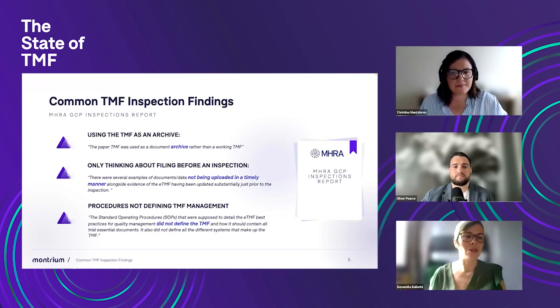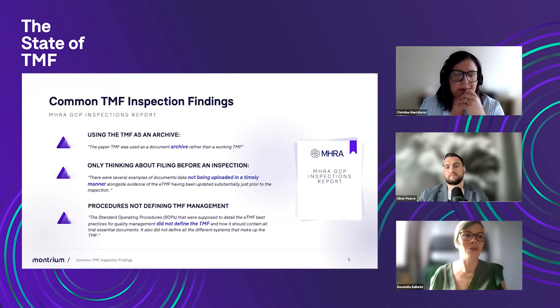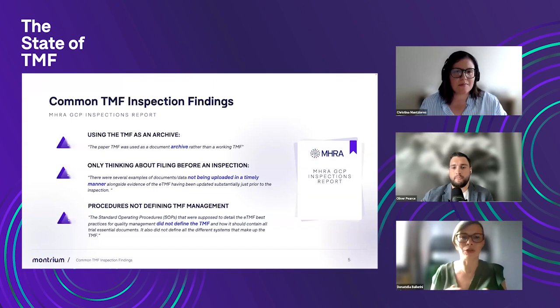And this is really because if you have the experience of inspection, first of all, you know that the trial master file will be crucial for the success of your inspection, because the inspector will come and they will ask for documents inside your TMF. They will ask for the process for your TMF. So it's crucial to have everything in place, everything compliant.